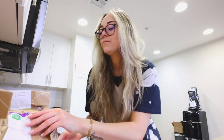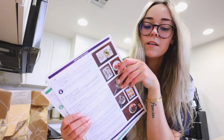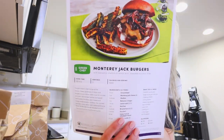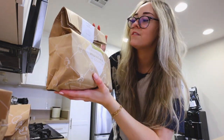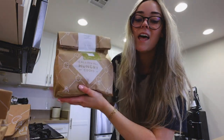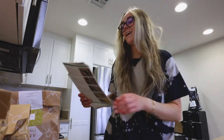These are the 3 meals that they sent over for me. We have the Bavarian pork with mustard aioli. This one's really good. I also have the Monterey Jack burger, and they have zucchini fries. Those look amazing. And then they also sent over the black bean corn quesadillas. These honestly look so good. I think I might make these for my lunch today. Can we just look at that photo? They look spectacular. So I think that is the one that I will be going with for my lunch today.